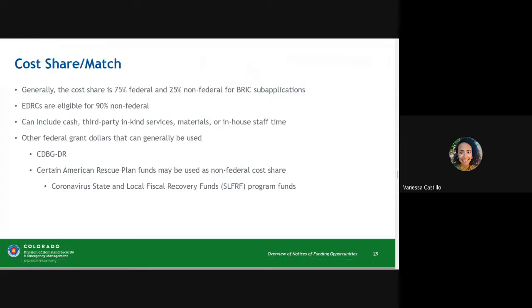So the cost share, for those of you familiar with the FEMA mitigation programs, is standard. It's 75% federal, 25% non-federal for BRIC sub-applications. Like I just mentioned, economically disadvantaged rural communities are eligible for 90% federal. Cost share can include cash, third-party and in-kind services, materials, or in-house staff time. Other federal grant dollars can generally be used, and what I've seen for other federal programs that are eligible as local match are CDBG-DR, and now the American Rescue Plan funds, specifically the Coronavirus State and Local Fiscal Recovery Funds, can be used as local match.